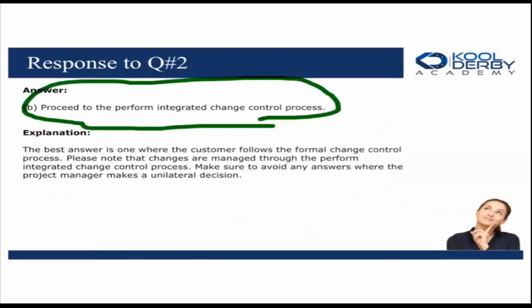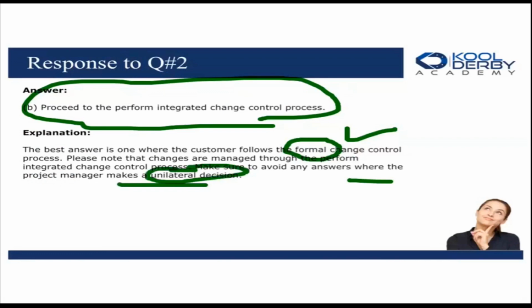It's in the PMBOK, the Project Management Body of Knowledge. We follow the process. The best answer is where the customer follows the formal change control process. Look at that word here, formal. We cannot make unilateral decisions. Get away from that on the exam, because it's going to make you get the wrong answer. Please note that changes are managed through the perform integrated change control process, and avoid any answers where the project manager makes a unilateral decision. We want to get away from that every time.